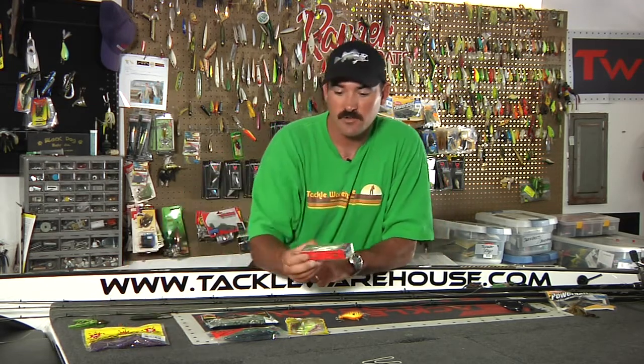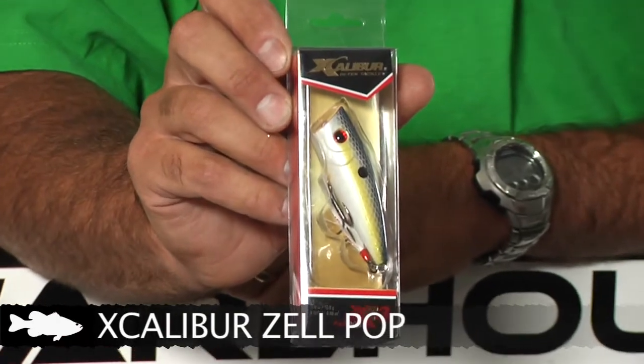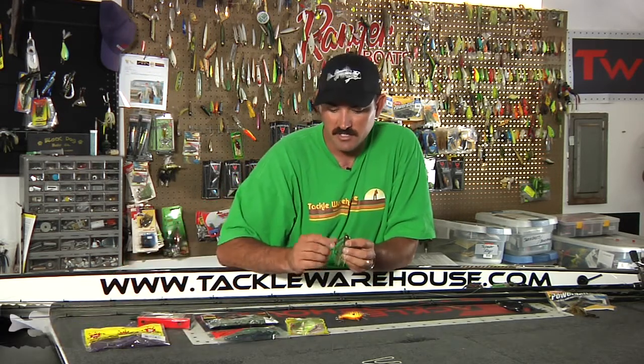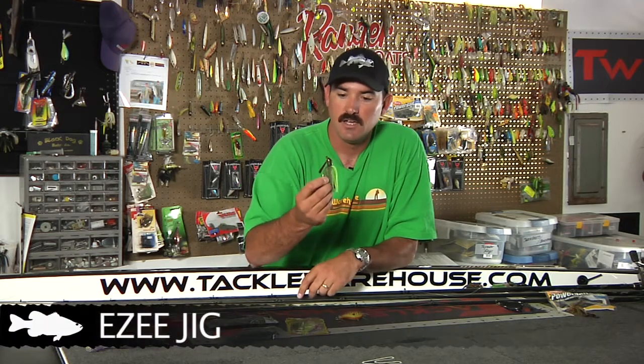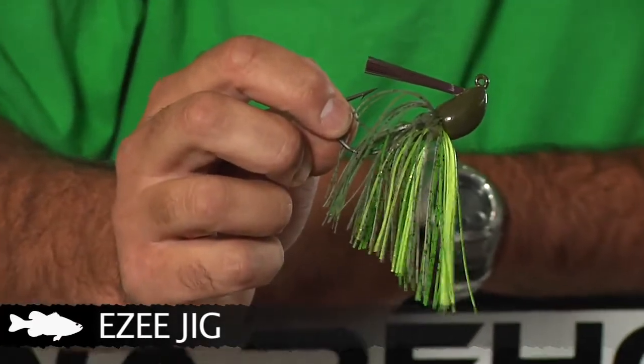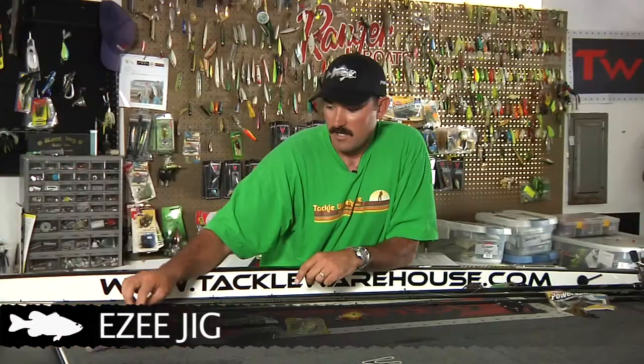His key baits, first of all, was this ZELL pop. Basically, he was just getting out in these big grass flats and looking for the bigger clumps and throwing this right over the top, working it real slow, and catching those aggressive fish. When he wasn't doing that, he'd flip his namesake EZEE jig, with a packet CRAW trailer. It's a 1.5 ounce weight. So he was fishing it real fast, trying to get a reaction strike down below the surface. Another bait he was throwing was the spray grass beaver. Same type of presentation, just giving the fish a different look.